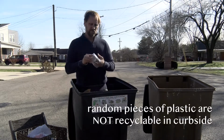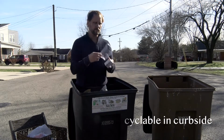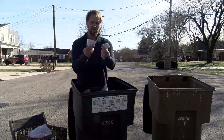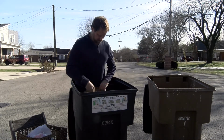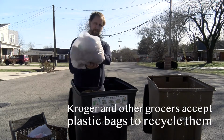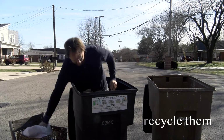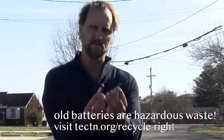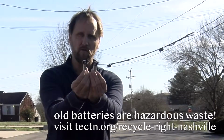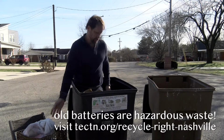Here's another item, these little random plastic packaging items. This is not recyclable in curbside, so I'm going to send it to the landfill. And these paper pieces inside stay in the cart. And these are everywhere, these plastic grocery shopping bags. They contaminate the system. I already said that, so I'm going to set those aside for later. These are considered hazardous waste. Batteries, any size or shape of batteries, you can take to your local convenience center. I'm going to set those aside and take those to the convenience center.